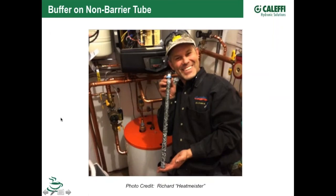Here's an example. This is Heatmeister, our friend out in Dillon, Colorado, and you can see exactly what I was talking about. There's a little ModCon boiler mounted right above the stubby buffer tank here. And he used this tank as a buffer tank for a system that had an old non-barrier tubing. I think it was a polybutylene system in the radiant, and they were having problems with the corrosion stuff in that system. So he went in there and he put bronze pumps and he flushed that system out and put it back in service.